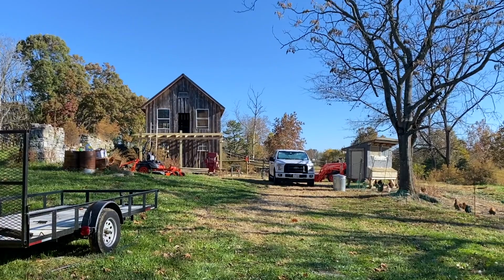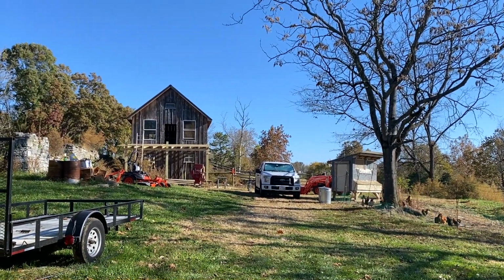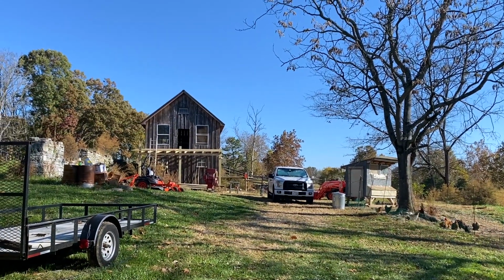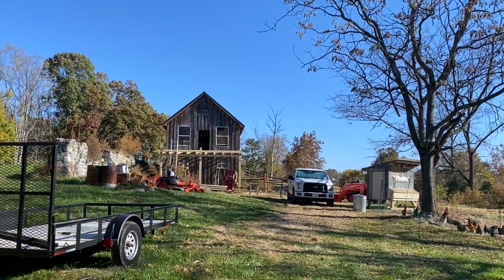I need to get some pig feed today. Seems like I'm always in need of pig feed. Girls are going to be off the farm, so hopefully I can get this done. It's looking pretty good though. I mean, I'm curious what it's going to look like when I get the metal on it. Hopefully it's not too god-awful wonky.